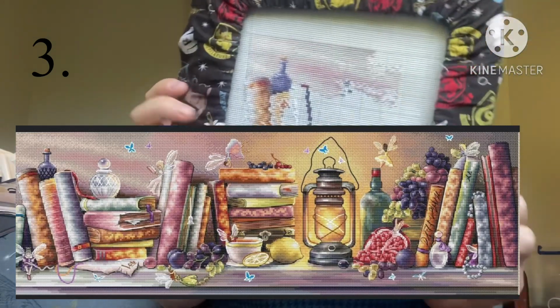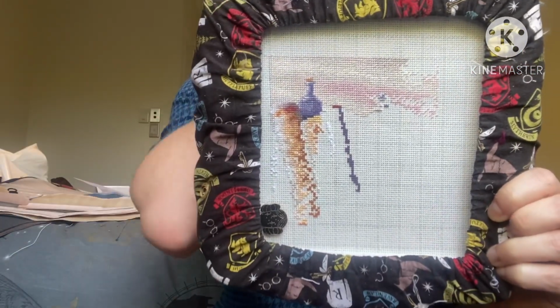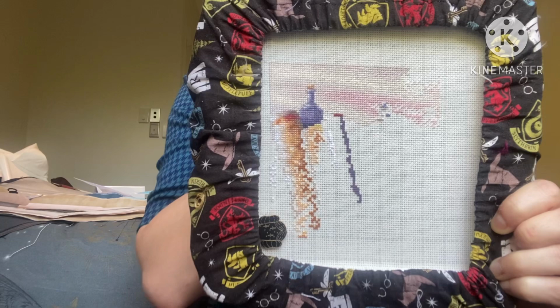This is a smaller full coverage cross stitch. I'm calling it the bookshelf. I'm not quite sure what its title is because it is in Russian. I don't speak or read Russian, unfortunately. This was my latest start, so I started this on the 18th of September 2022.